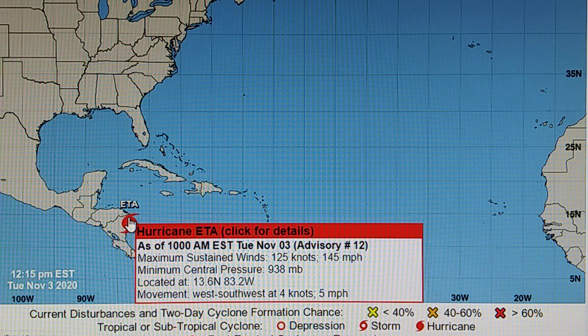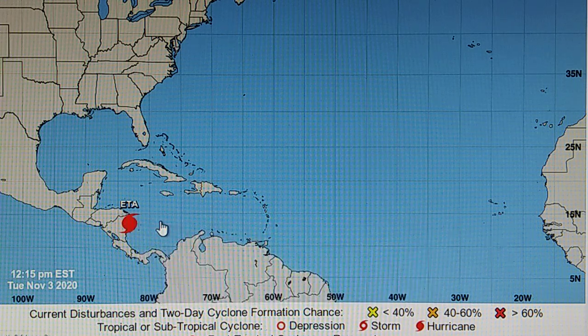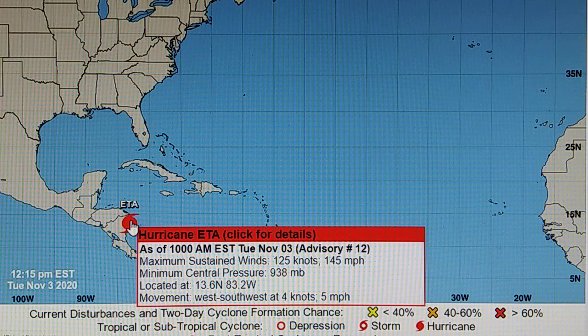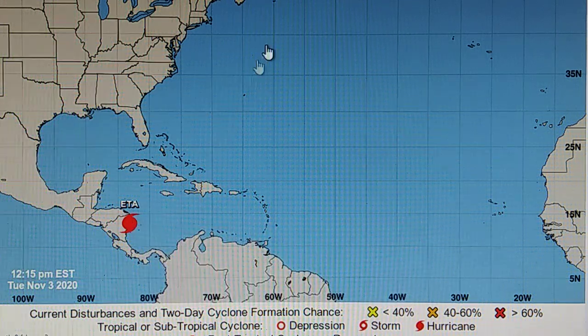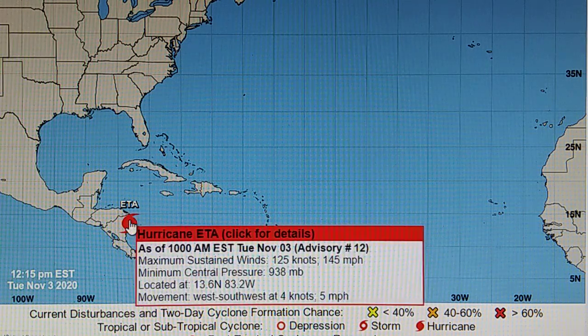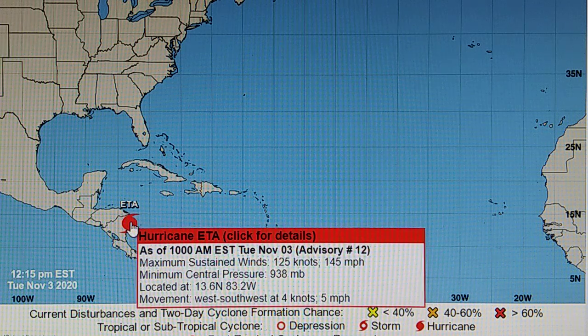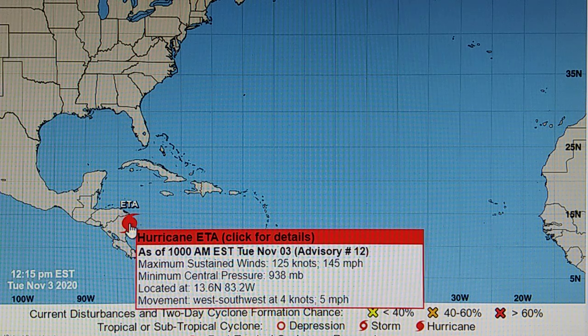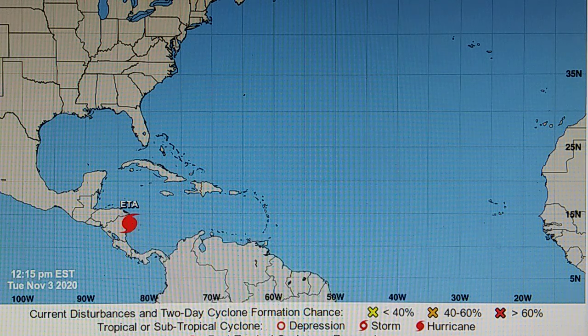Once again, it's moving west-southwest at 5 miles per hour. So the fact that this is moving so slowly, it's going to do some catastrophic damage. The flooding and all that, mudslides, wind, all the rest of it. So the weather controllers have let this storm reach basically a catastrophic level, and they could have knocked it down.